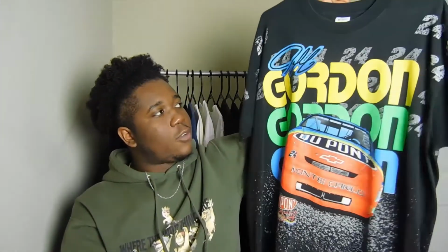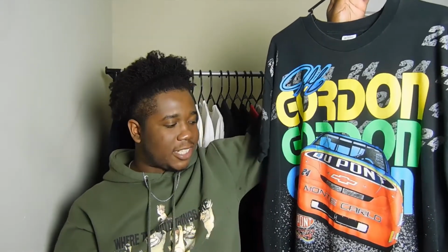And just the overall colors and everything on this tee, I'm pretty sure you've seen this t-shirt around, so you already know what's up. It was just about that time that I decided to add this tee to my collection, and I'm definitely happy to have this shirt in my collection. But this is how we're going to end off the t-shirts. Now let me switch up the rack right quick, and we're going to get right into the long sleeves.